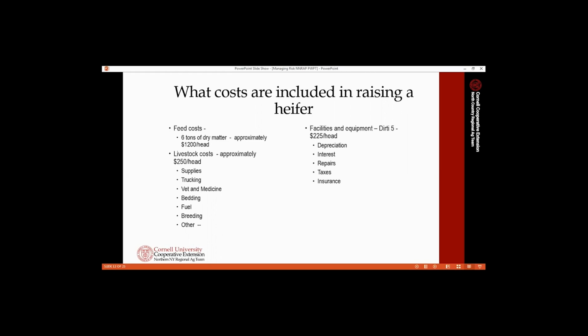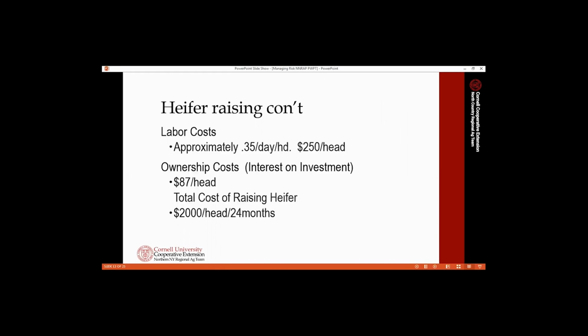And I've already talked about the facilities and the equipment and what those costs are. We have to include labor costs, and for this study, it's about 35 cents a day per head. So when you look at that, it's $250 a head for labor that you've dedicated to raising that heifer. And then your ownership costs, your interest on the investment, is approximately $87 a head. So the total cost of raising this heifer comes out to about $2,000 a head for 24 months.